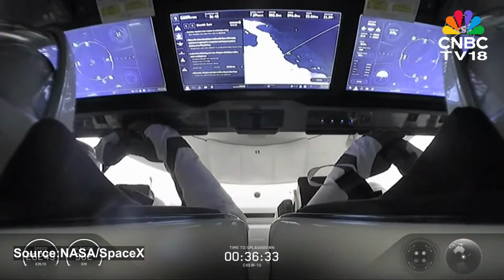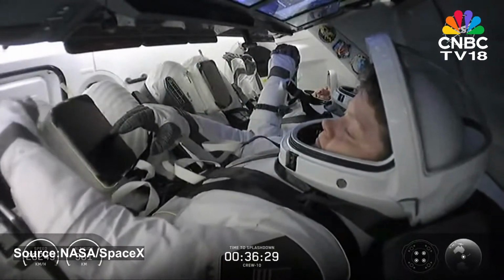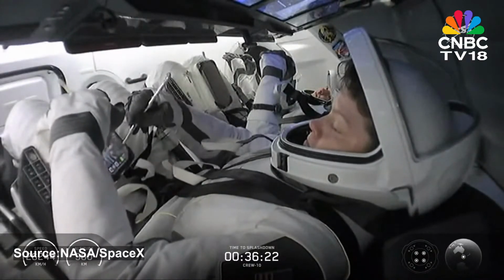Yeah, as we've been mentioning, this is a fully autonomous vehicle, so they're just monitoring, and they are hearing noises inside of the spacecraft, so being able to see what's going on outside of the spacecraft helps them understand what those sounds are.